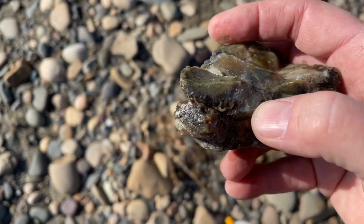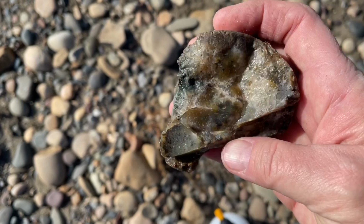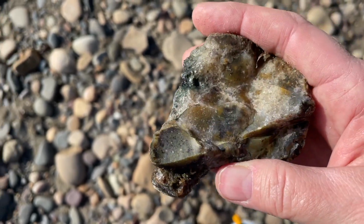This is an agate of some kind. You can see the dendrites on it right there. It's not super clear, it's got a lot of color in it. Somebody broke it and decided they didn't want it, but I do, because it's the first agate of the day. Woohoo!